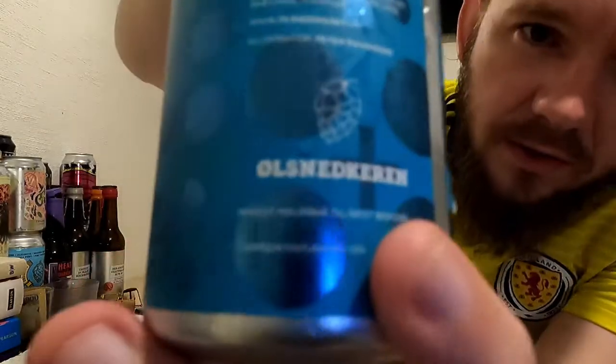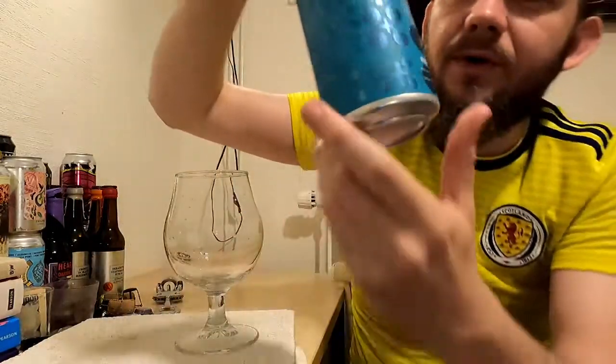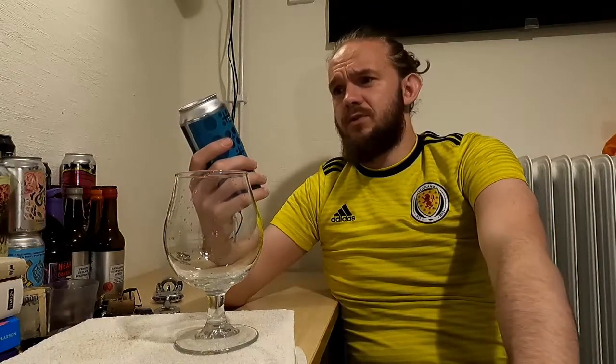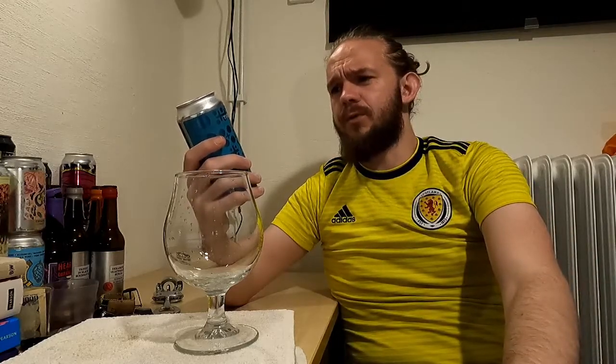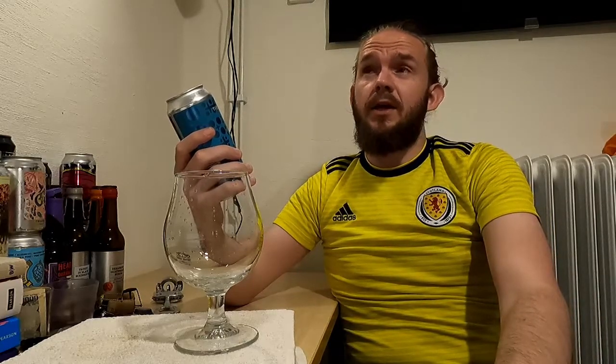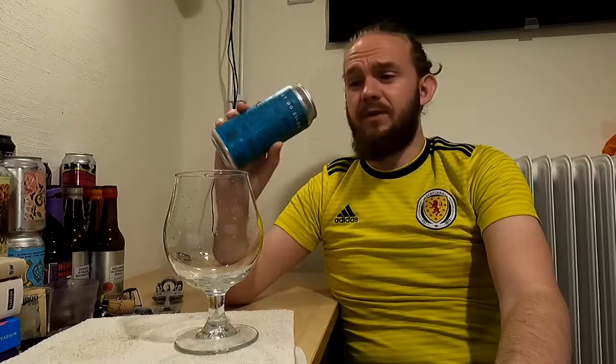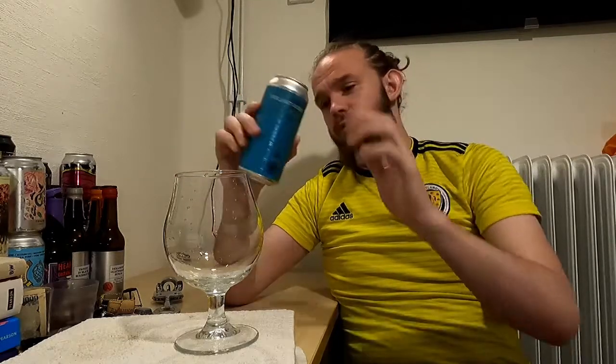This one, there you can see the Ølsnedkeren beer carpenter symbol on the back with the hop flower there. But I think I paid either 50 or 55 Swedish krona for this one. 50 seems reasonable. I think that's what we usually pay for a single IPA that's imported from Denmark. So that translates to €5 for the can, somewhere in the region of £4.50 sterling, and I guess about $5.50, $5.75 American for those of you watching over there.